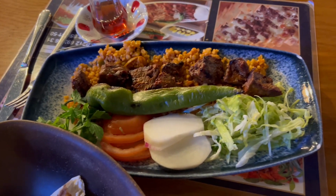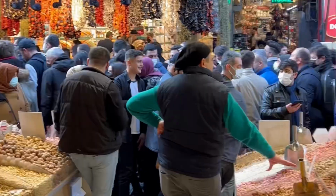Guys, don't get put off going to Turkey for your hair transplant. As I said, it is worth it. Do your research, and you could save yourself a lot of money, and it's a beautiful place. If you enjoy Turkish kebabs and the weather and the culture, it's a good experience.